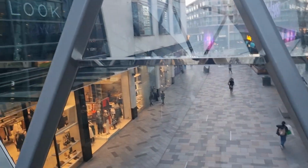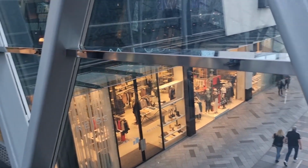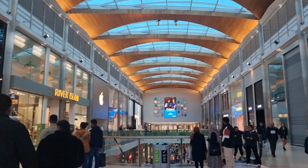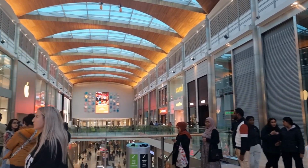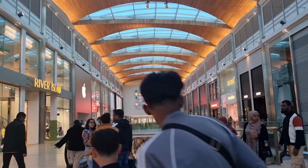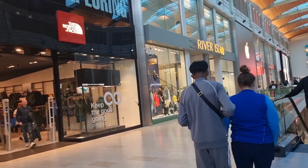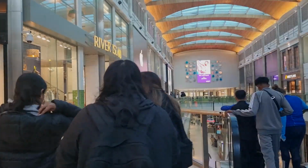It is a very beautiful market, friends, to have a good pastime with your friends and do some shopping. Here they have good brands that are established here, and the ceiling and the ground look quite beautiful with wonderful decoration of lights all over. It has an Apple showroom, it has River Island, and a number of other established brands.